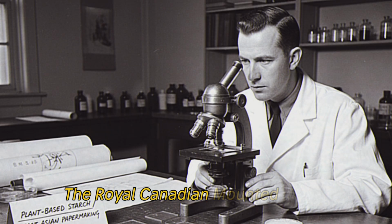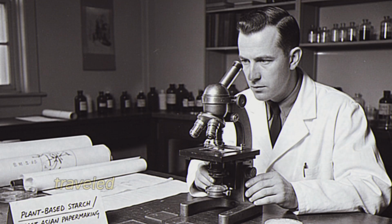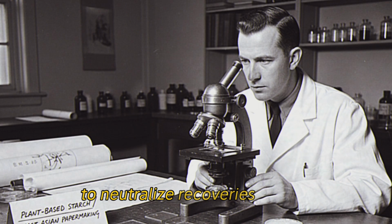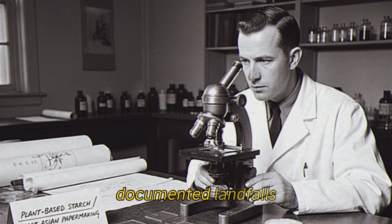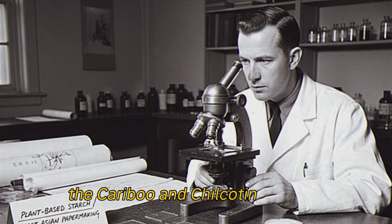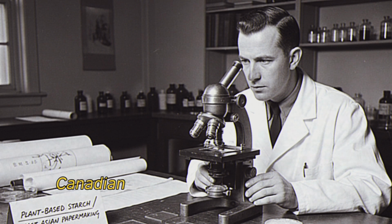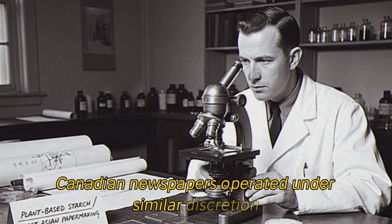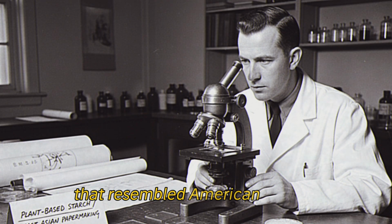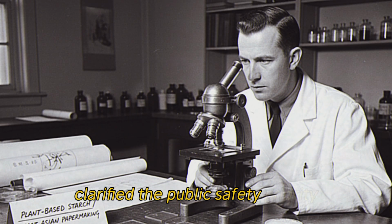The Royal Canadian Mounted Police coordinated with the Army on disposal. Ordnance detachments traveled long distances on poor winter roads to neutralize recoveries. Reports documented landfalls and fragments in British Columbia's interior, the Caribou and Chilcotin plateaus, and as far east as the Prairie provinces. Canadian newspapers operated under similar discretion guidelines and later pivoted to published warnings that resembled American notices after the first fatal U.S. incident clarified the public safety priority.